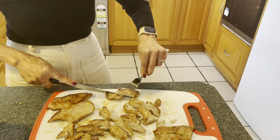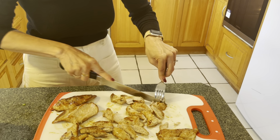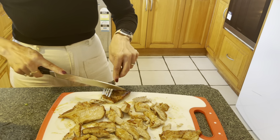Again, same thing. So the order goes from the fresh food to the hotter food. So the hotter food goes in last. That's the idea with it.